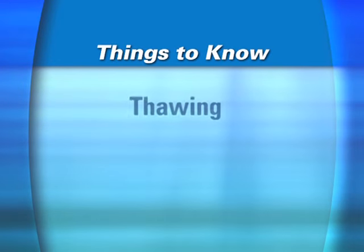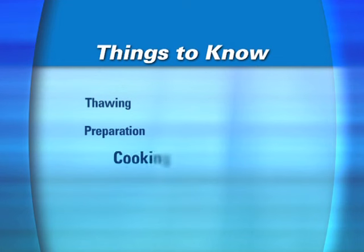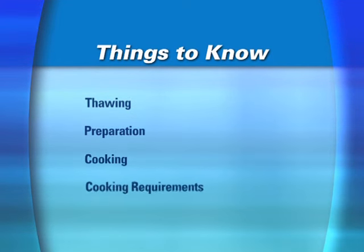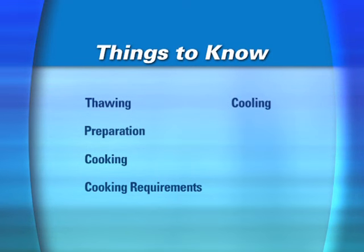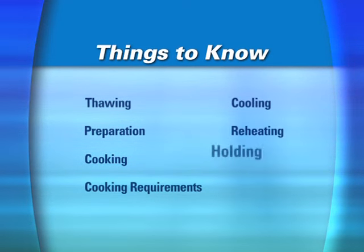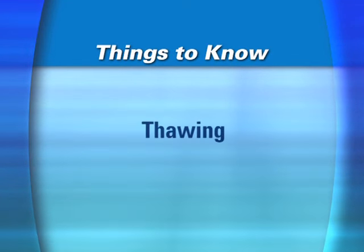To prevent these risks, you're going to need to know how to thaw food, how to prepare specific food, how to cook food, and about the cooking requirements for specific types of food. You'll also need to know the proper way to cool food, reheat food, hold food, and serve food. Let's start with food that you've just taken out of the freezer.